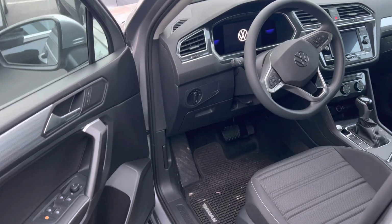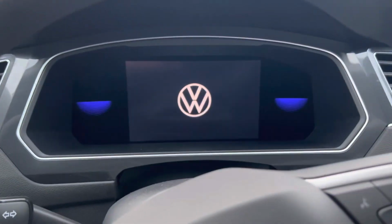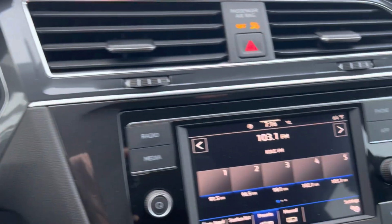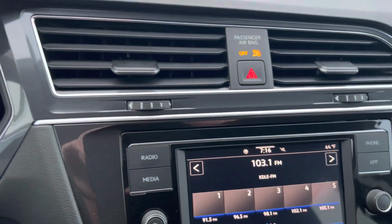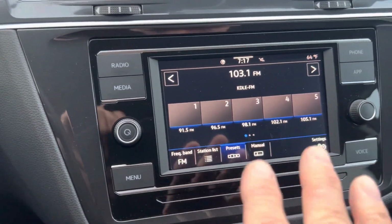I'll give you a look at the inside here. For 23, they went digital with the cockpit here. See if I can turn it on. It's a push button start. There's that digital cockpit. Fred, it does come equipped with Apple CarPlay as a standard feature. Really nice infotainment system here.